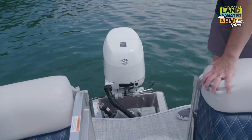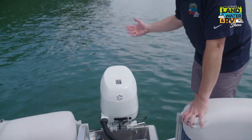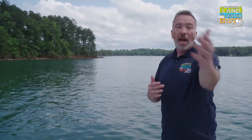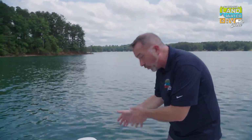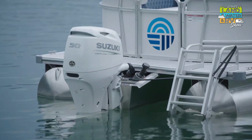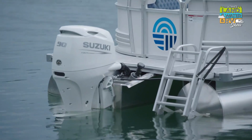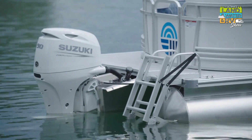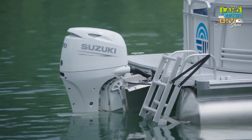Easy to access if you accidentally beach, or if you're at the trailer, or if you're at the dock and you need to move the trim up or down. You don't have to get back in the boat and do it from the command station. You can do it from right here at the motor. And when it's ready for you to hop off and enjoy the cool lake or the ocean or wherever you're at, you got the aluminum fold-up ladder right there. Great for the kids, great for the family, reinforced on the bottom.